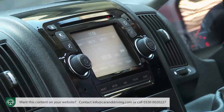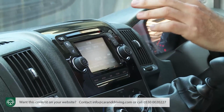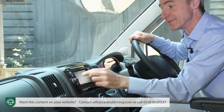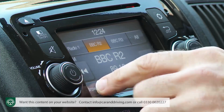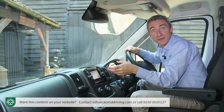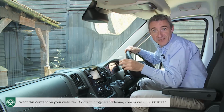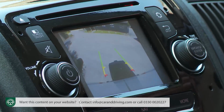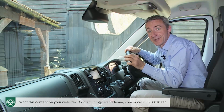A fresh addition for this improved Mark III model Boxer is a 5-inch dash-mounted touchscreen infotainment display, which makes the vehicle feel more modern inside and comes as standard, provided you avoid entry-level trim. As well as the usual stereo and Bluetooth elements, this handles features like audio streaming, text-to-speech messaging and satellite navigation. It's also the display via which you view the optional rear parking camera, the functionality of which includes what is possibly my favourite feature on this vehicle.